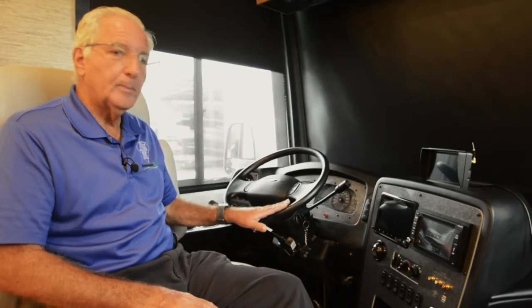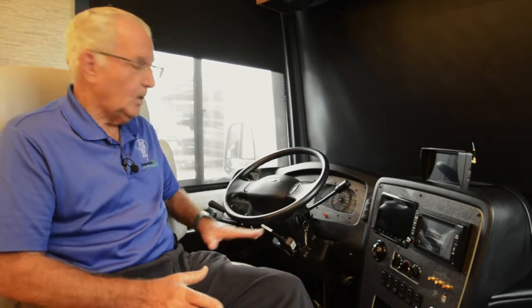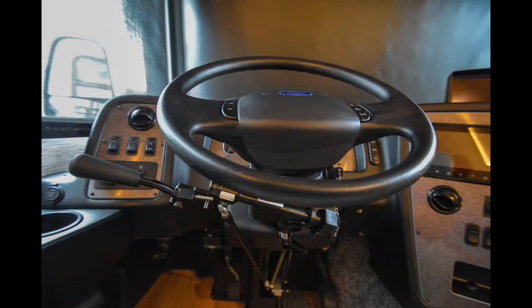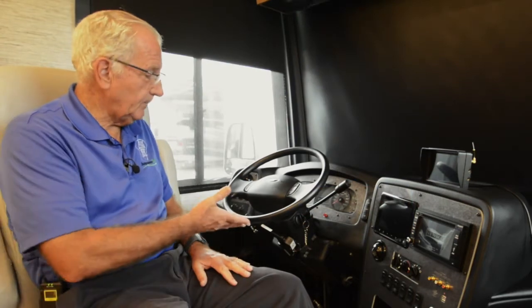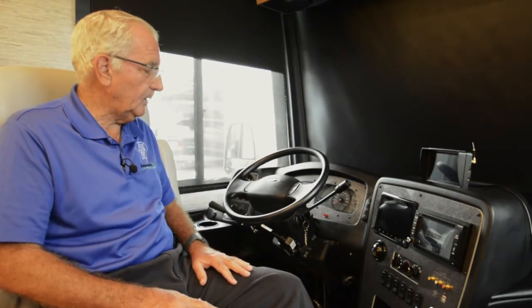We're now in the driver's seat. And this coach has been outfitted in the aftermarket with Sure Grip controls, which allow you to operate the accelerator and the brake pedal using the hand grips. And should you wish to use the traditional accelerator and brake pedal, there's an override button here, which allows that to operate as normal.